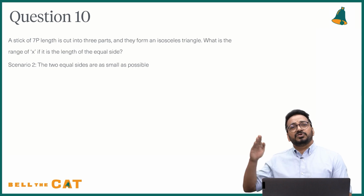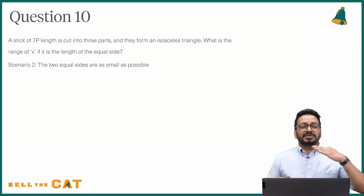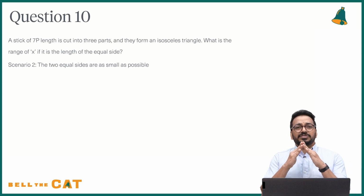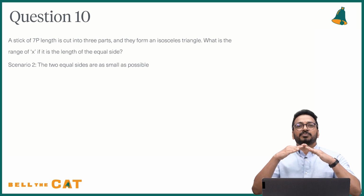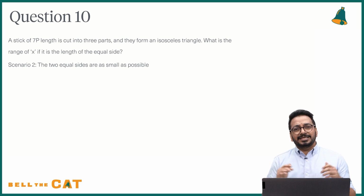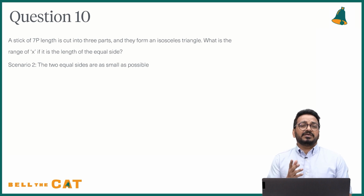Now what's the next scenario? They're asking you for the range. You've calculated the maximum of what it can be. Range means next is minimum. Previously we made these two sides maximum, so the third side was as small as possible. Now, what if at the other end, these two sides are small and the third side is getting as large as possible compared to the two sides? As soon as I say this, something should strike you, no? In a geometry situation, two sides, the third side is getting large. What is the rule? Sum of two sides should always be greater than the third side.